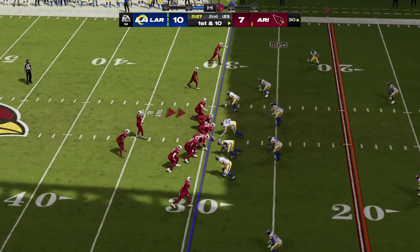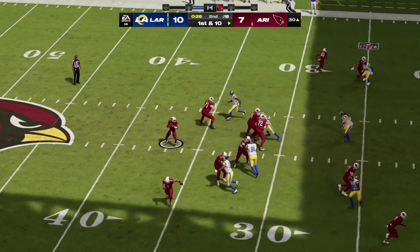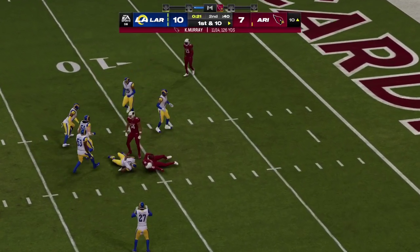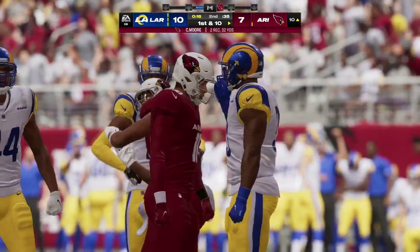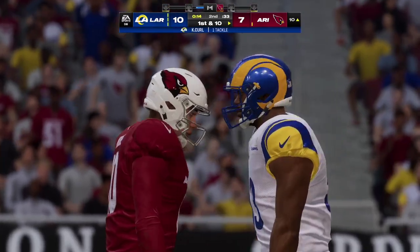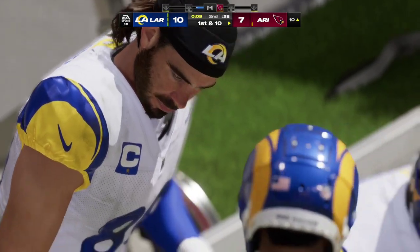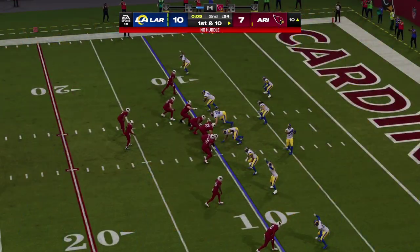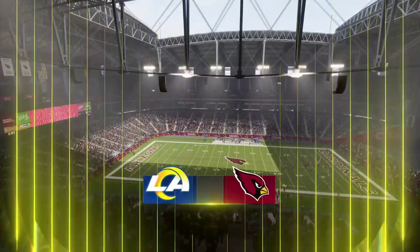So first and 10 now from the 30. To throw, it's Murray. Over the middle and into the hands of his receiver, Moore. And he's taken down, but not before reaching the 10-yard line. Chewing up big yardage. Another nice gain there. This one goes for 20. And with just 4 seconds left in this first half, a timeout call.